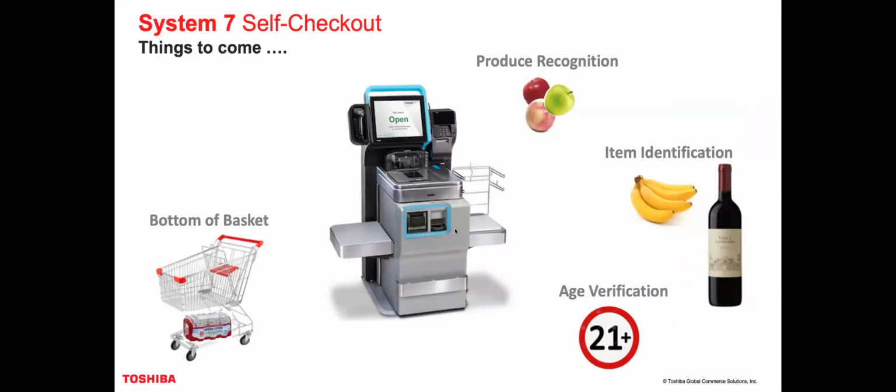These are some of the things Toshiba is doing. Obviously, produce recognition, we're going to talk about that. We'll talk a little bit about item identification here, and we'll show that in a couple of videos. But we are doing things in the lab right now to do age verification, through some AI technology, guessing that a person's over the age of 30, let's say, and not having to do driver license checks, things like that. And also bottom of the basket.